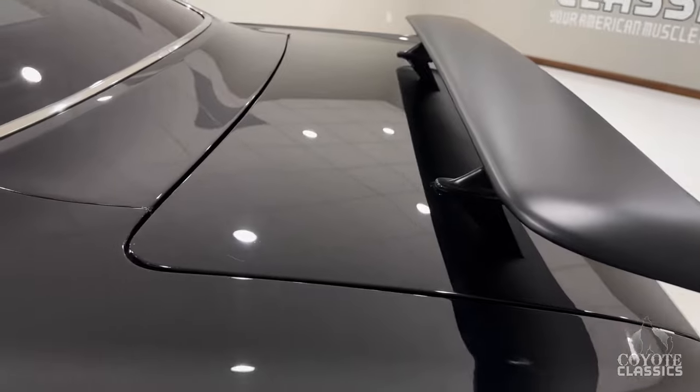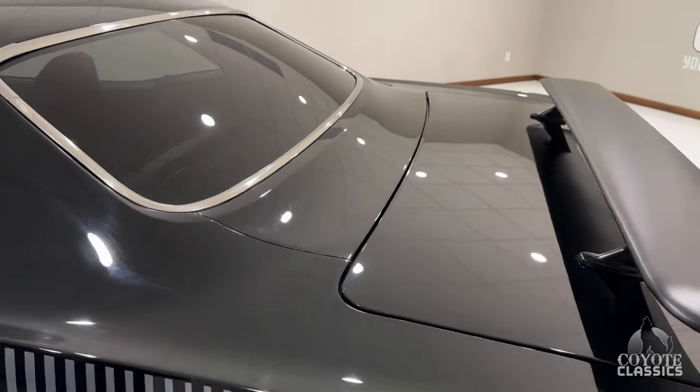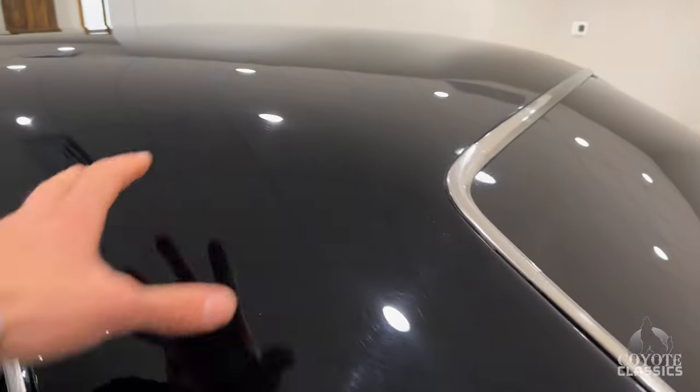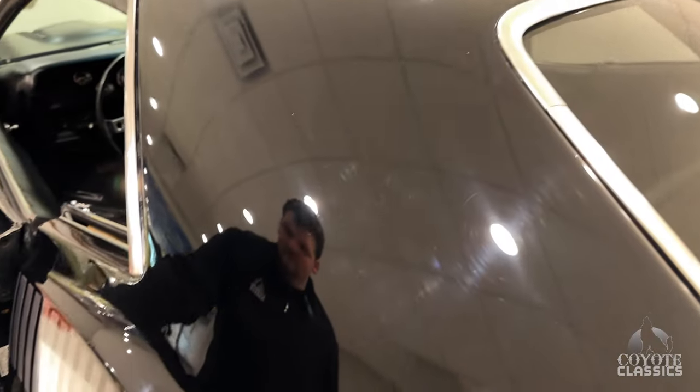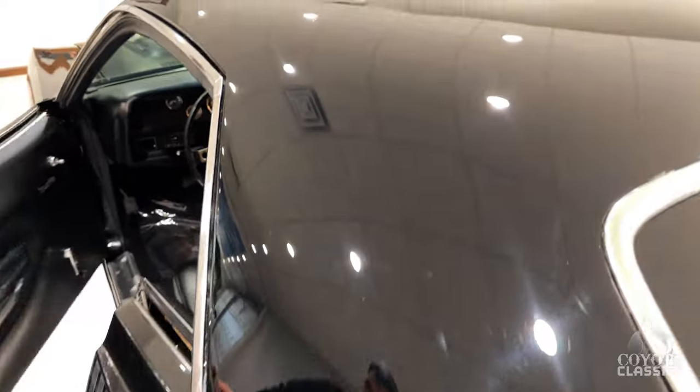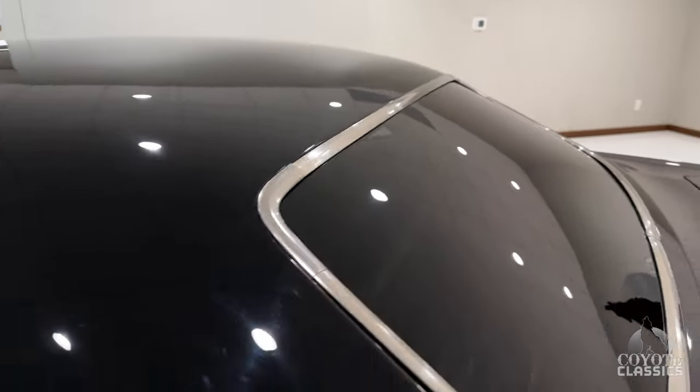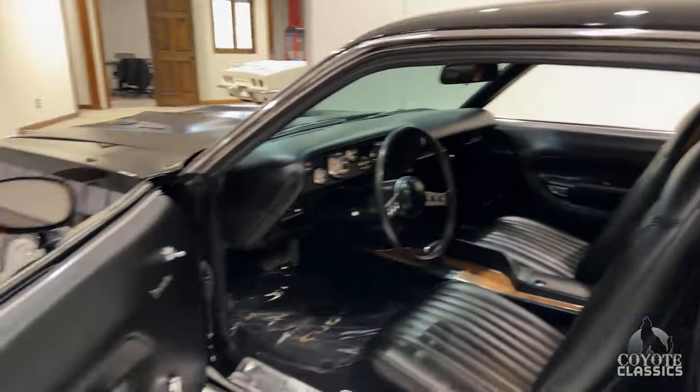And the interior is beautiful as well. How about the rear spoiler? I mean, that really sets this Cuda off as well. On the roof line here, as we go through here, it's in excellent shape. So many times you're going to see a little bubble or a little problem where the factory seams are. It's got tinted glass that looks great all the way around as well.